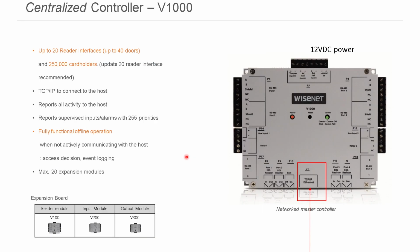So what you see here is the V1000. Now this is an important slide. The V1000 can talk to 20 reader boards or 20 subcontrollers. What you have here is a master controller. A master controller can talk to 20 subcontrollers, and the subcontrollers can be a two-reader board or an input-output board, which we'll see in the next slides.